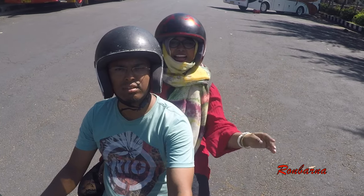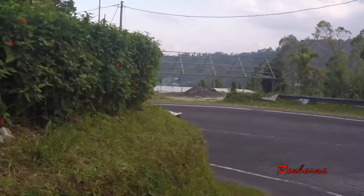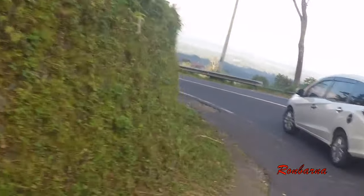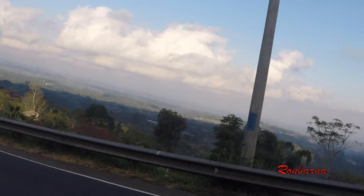We took a rented scooty and headed to Uluwatu. From Kuta to Uluwatu the distance is 25 km and it will take around 1 hour.